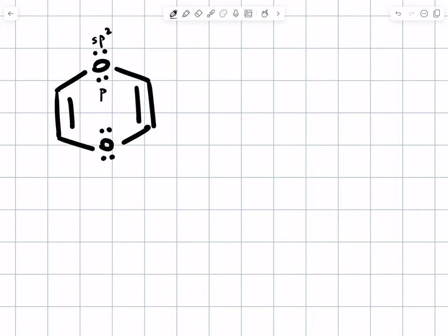There's really no way to make both of them be in p orbitals that align with the adjacent pi bonds, right? Sure, you could have both of them in a p orbital, but remember, p orbitals are all perpendicular to each other. So the one could be aligned with the pi system that the other couldn't. So on oxygens, a maximum of one of the lone pairs can count. Same thing down here with the other oxygen. One of them's in a p orbital, the other's in an sp2 orbital. It doesn't matter which, but the ones that are in the sp2 orbital can't count.